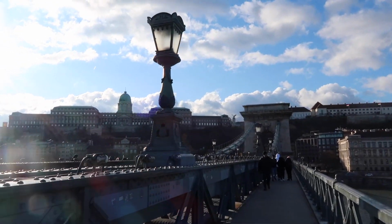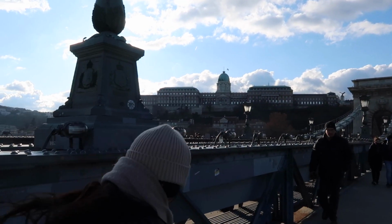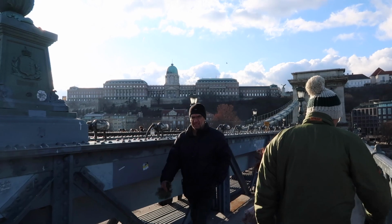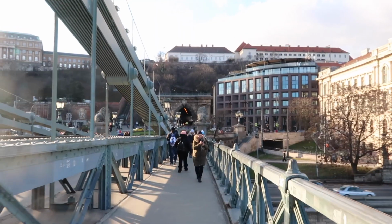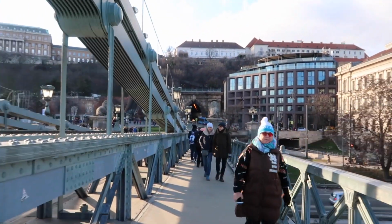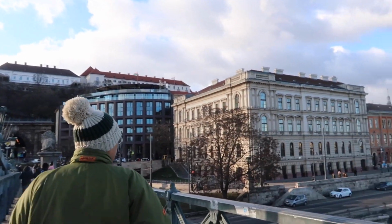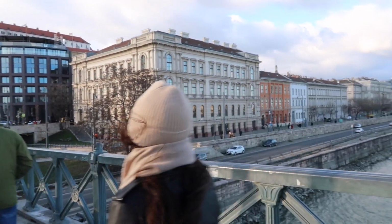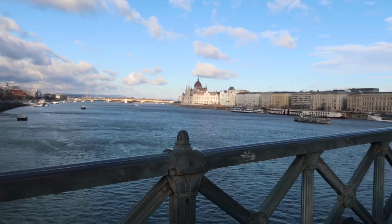The Széchenyi Chain Bridge, also commonly known as the Chain Bridge, spans the river Danube between Buda and Pest, which are the western and eastern sides of Budapest. The third day was the day where we actually crossed from the Pest side to see what the Buda side had to offer us. We did have a few clips explaining some of the stories and myths we've heard of why the bridge was made, but because it was so windy, you can barely hear us, so here is some of the footage I managed to salvage, which shows the views as we cross the Chain Bridge.